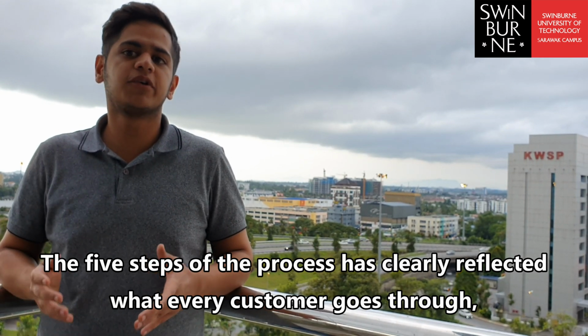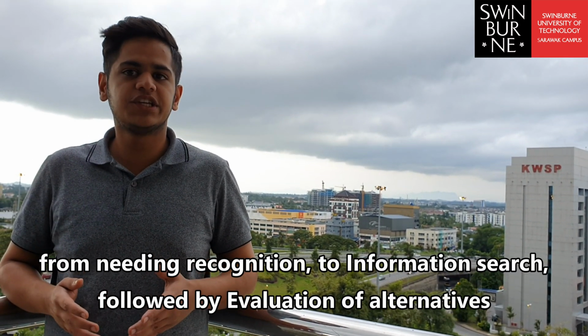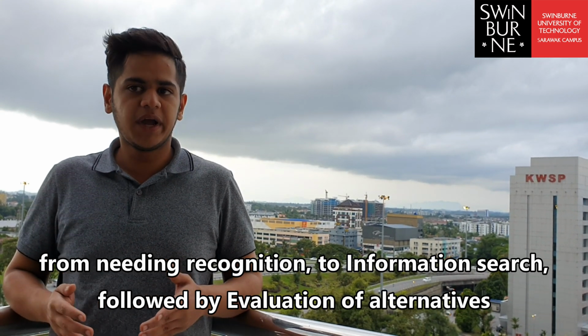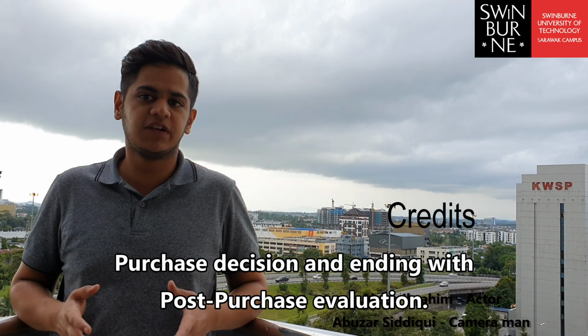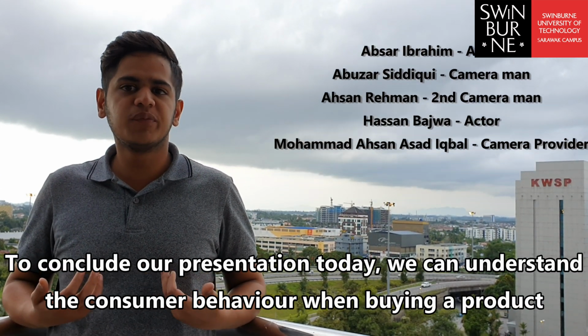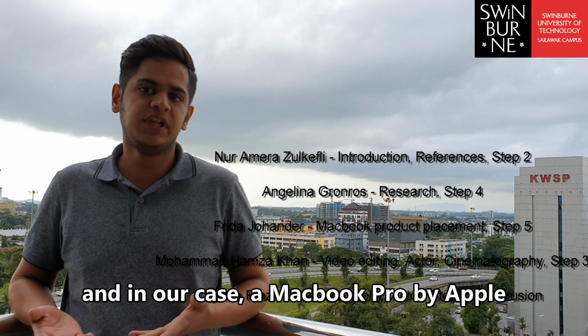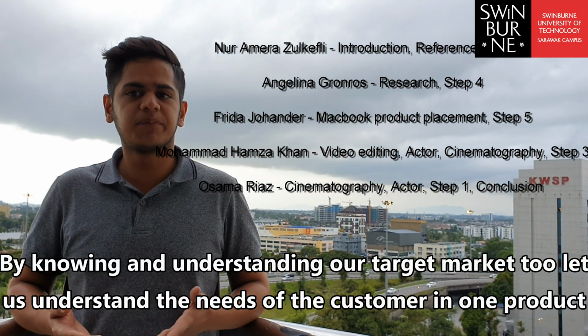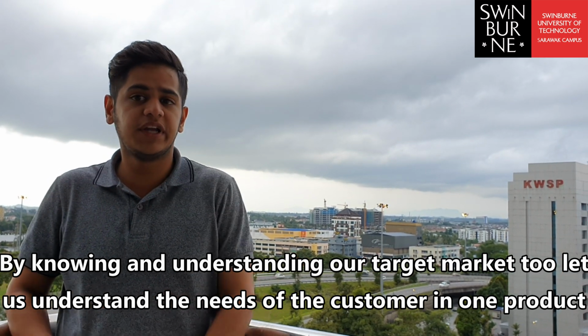The 5 steps of the process have clearly reflected what every consumer goes through, from need recognition to information search, followed by evaluation of alternatives, purchase decision, and ending with post-purchase evaluation. To conclude our presentation today, we can understand the consumer behavior when buying a product, and in our case, a MacBook Pro by Apple. By knowing and understanding our target market, we understand the needs of the customer in one product.